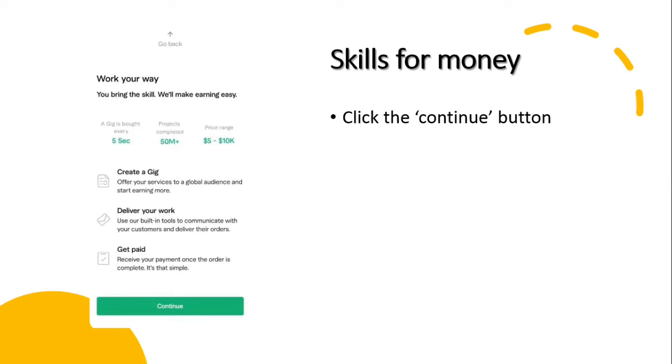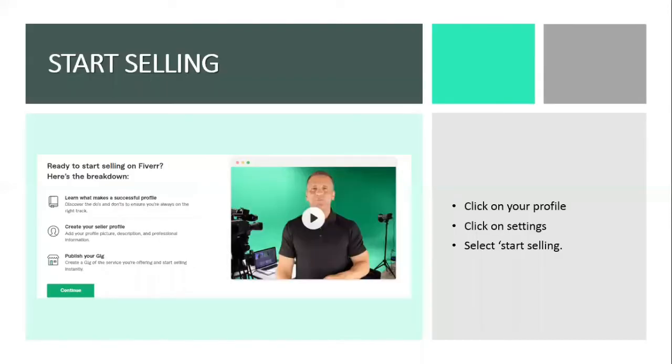I mean, several skills. When you create a gig, you deliver your work and then you get paid. So click on the continue button now, and then let's go ahead. Now, when you click on the continue button, it will tell you that you need to create a selling account. Now, how do you create a selling account?